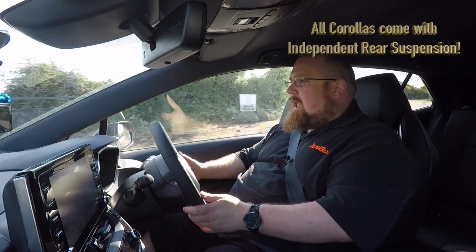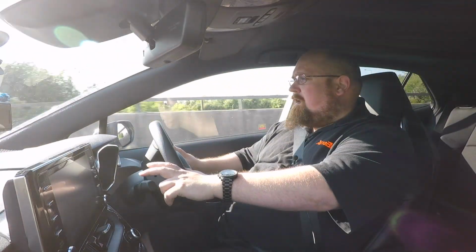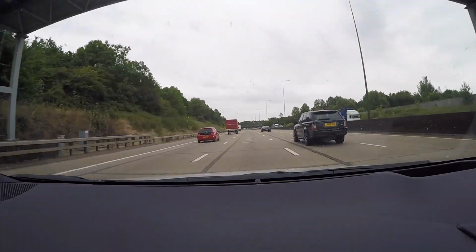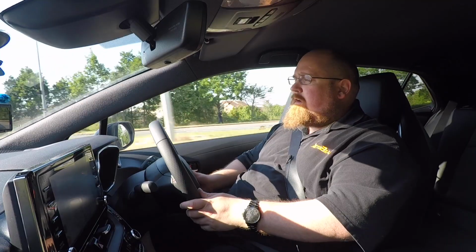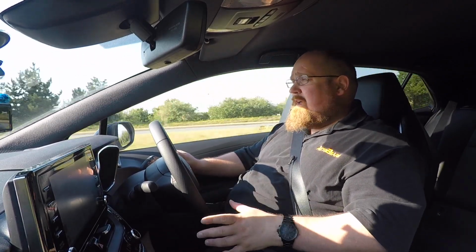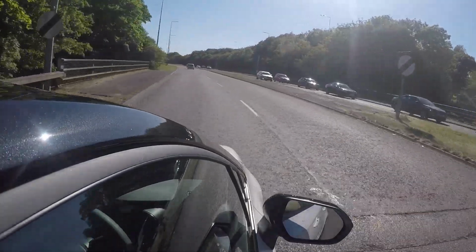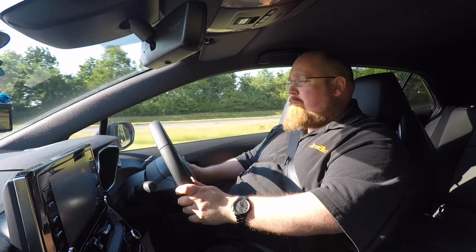And the big surprise came when I drove back from Crawley to Milton Keynes after picking up the Corolla. It's around a 94-mile trip, and there's a part of the M25 which I absolutely hate driving on because it's just constant tyre roar and vibration coming into the car. And this dealt with those bumps and imperfections so well. It was surprisingly relaxing. I mean, yes, I could feel them, but it was not half as bad as I was expecting. And considering that this is meant to be the sporty trim, I was genuinely surprised by it.